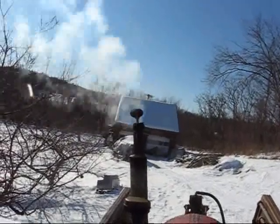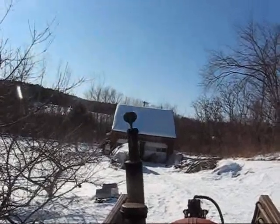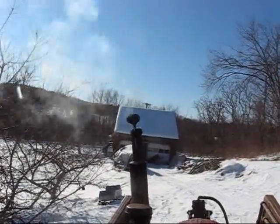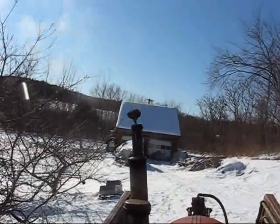Turn right up though. That's just the hydraulic pump screaming. Probably low on fluid again.